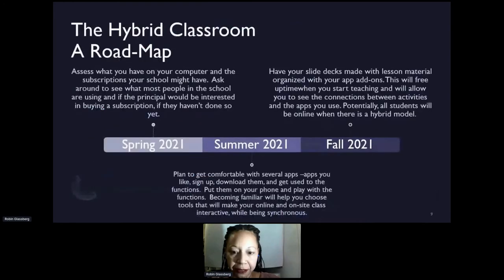on the technology. So quickly, let's just talk about the hybrid classroom, a roadmap, which is definitely going to be the model for the fall. So in spring, what can you do now? Assess your computer, look at your subscriptions, check with your school. Do they have a subscription? Don't they? Then in the summer, try to start planning to get comfortable with several of your apps and sign into them. Play with them on your phone. Get more excited about it and the content that you're teaching.